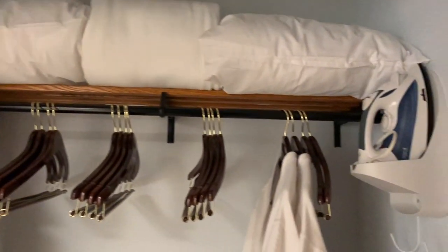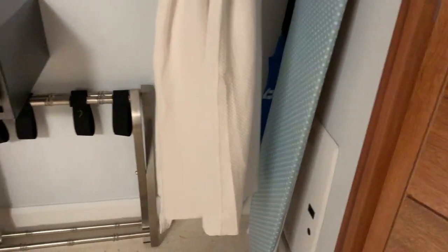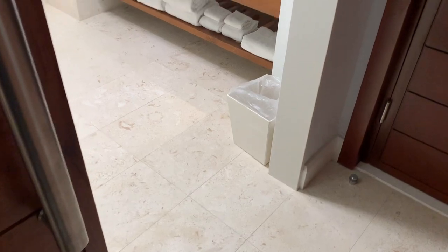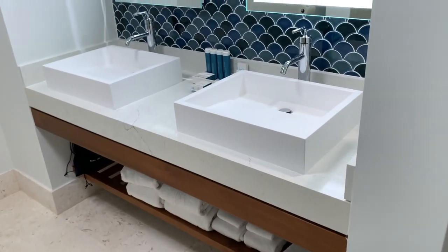Now let's take a look in the closet. You can see you've got tons of hangers, an iron, a miniature ironing board, an umbrella, a safe, and a little rack for your luggage. It was definitely sufficient space. Not too big, but sufficient space.